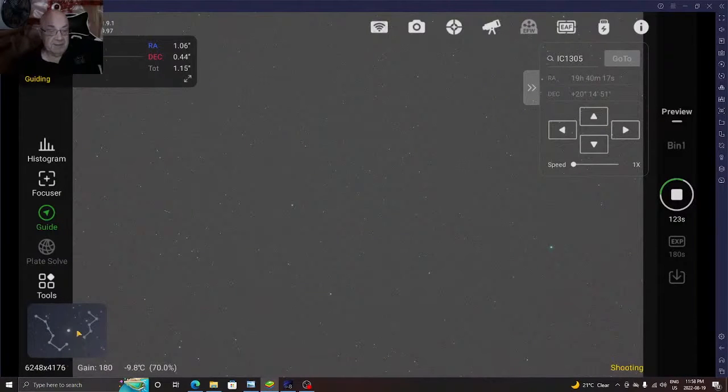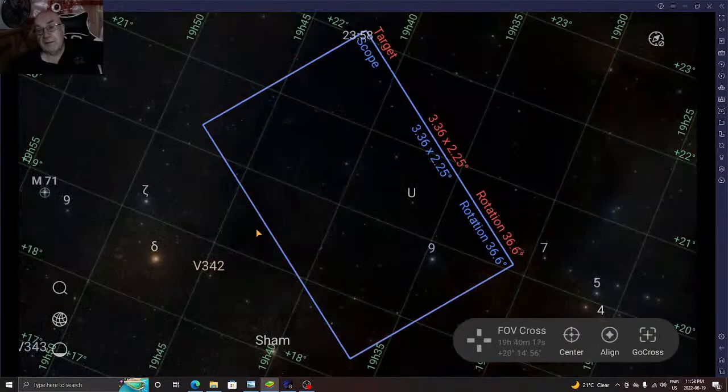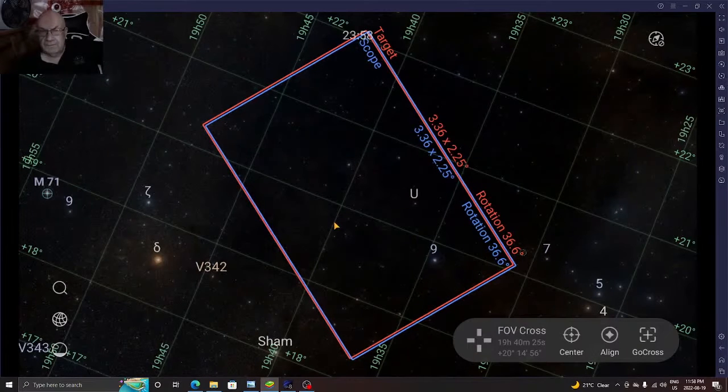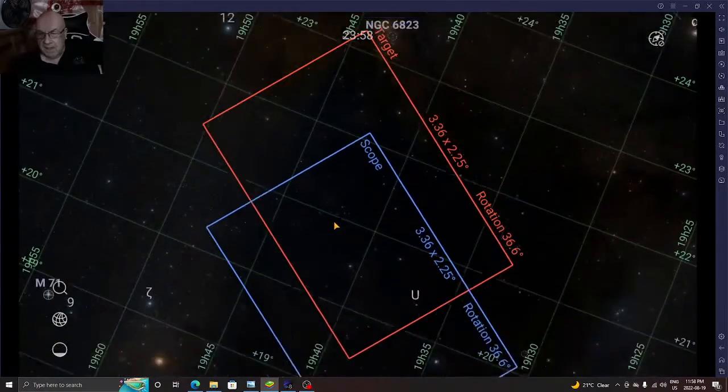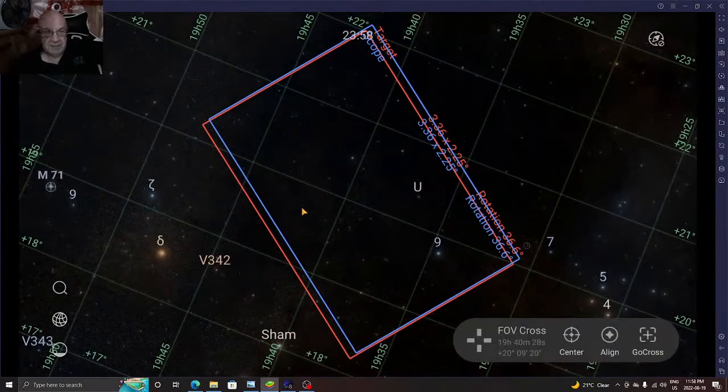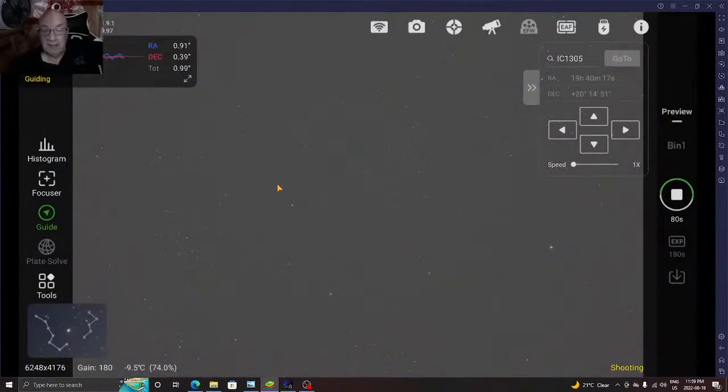We can actually see that because there's a new add-on for this software in the newest version, which is a planetarium software. And interestingly enough, I am a little confused here. It is not showing that I'm on target. Well, we'll find out momentarily what's going on with that, if we are on target or not, in about 82 seconds. Again, a frame like this is just a short 10 seconds, and 10 seconds is nowhere near enough to bring out any kind of detail on anything.